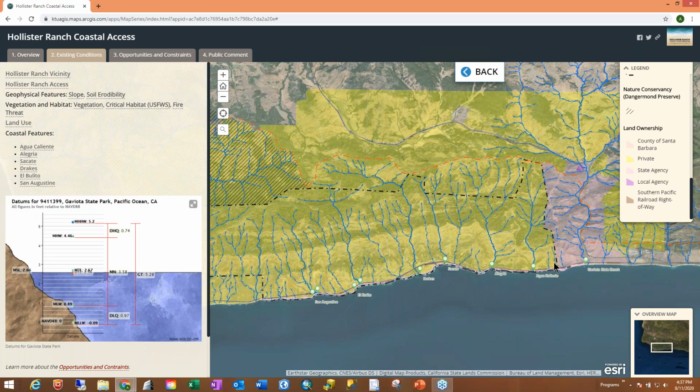The length of Hollister Ranch Road within the ranch is 11 miles, with a posted speed limit of 25 miles per hour. Traveling at the speed limit, it takes approximately 26.5 minutes to travel from the eastern ranch boundary to the western ranch boundary.